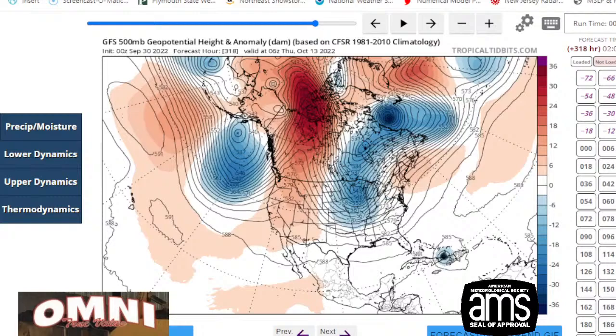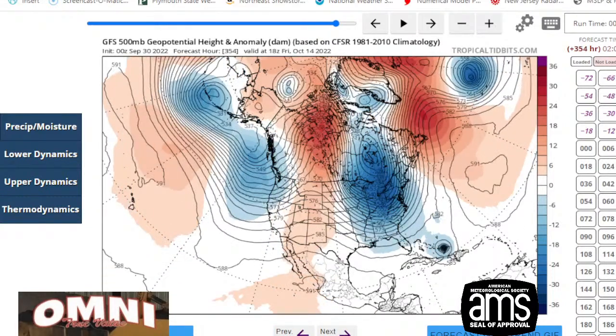And then that lifts out, and then another deep, and now the deepest trough yet, Joe, at around 11, 12, or 13 days from now, with a wrapped up cutoff in James Bay, westerlies all the way down to Cuba. It's been a long time since we've seen upper air this cold this early, if this verifies.